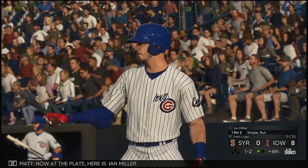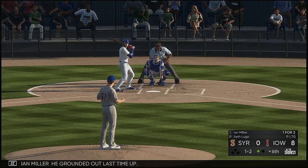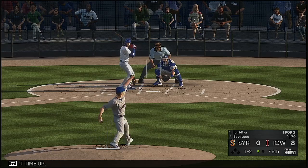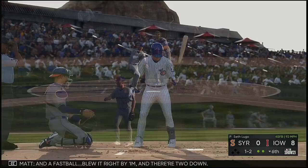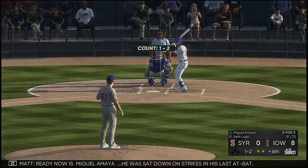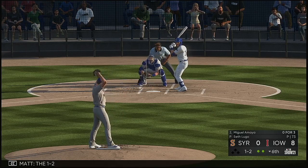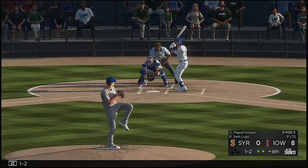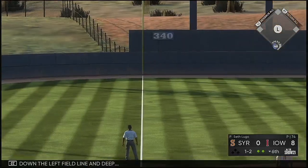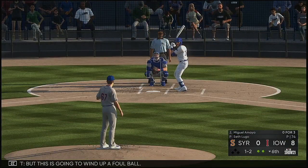Now at the plate here is Ian Miller. He grounded out last time up. And a fastball blew it right by him, and there are two down. Ready now is Miguel Amaya. He was sat down on strikes in his last at bat. The 1-2. Down the left field line and deep. But this is going to wind up a foul ball.